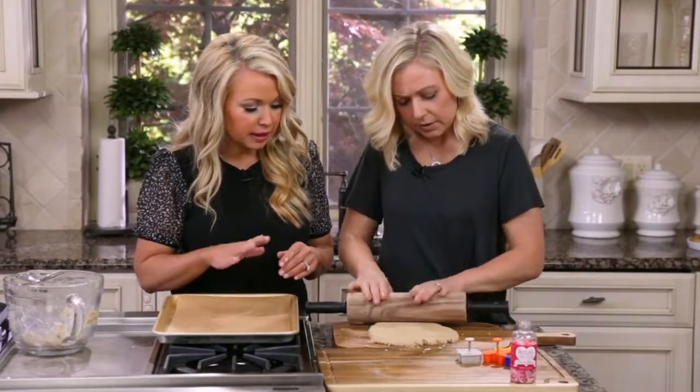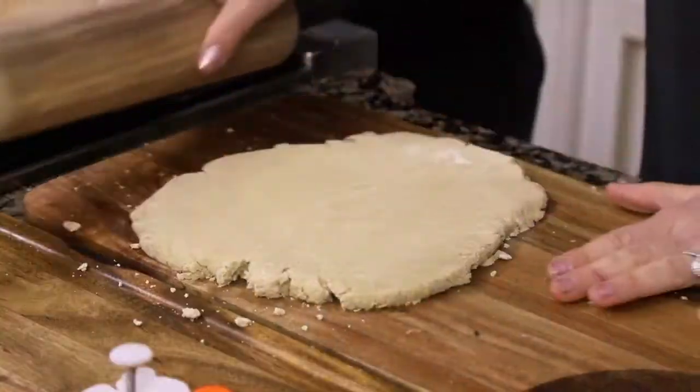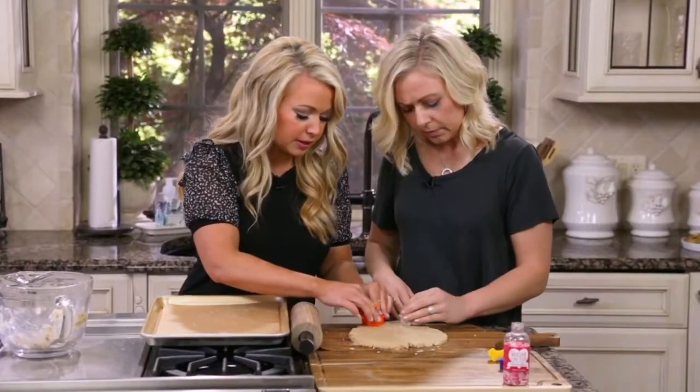Okay, how thick do you want this? That looks good, just like that. Okay, so now we're just going to cut them out with these little cookie cutters.